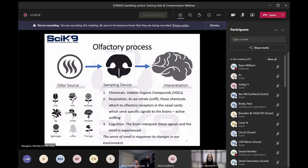In the olfactory process, we talk about odor source, sampling device, and interpretation. It breaks down into those 3 main components. The odor source can be anything. The sampling device is the nose, which is inhaling, respiring, and taking in that odor source or a sample of that odor source, which is in the form of a volatile organic compound. And then the interpretation, which is that cognition, the part of the brain that's interpreting that signal and making it into that smell that's experienced.